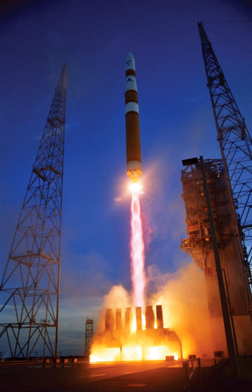In March 2015, ULA announced plans to phase out all Delta IV launches except the Delta IV Heavy by 2018. The Delta IV will be largely replaced by the Atlas V.